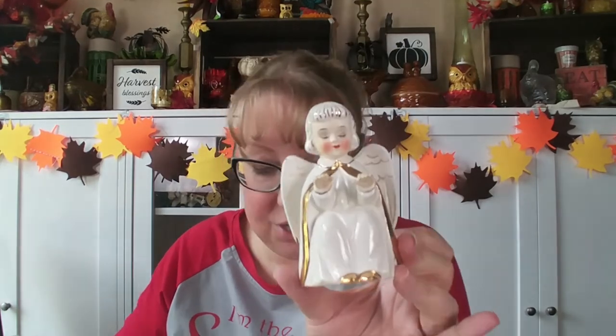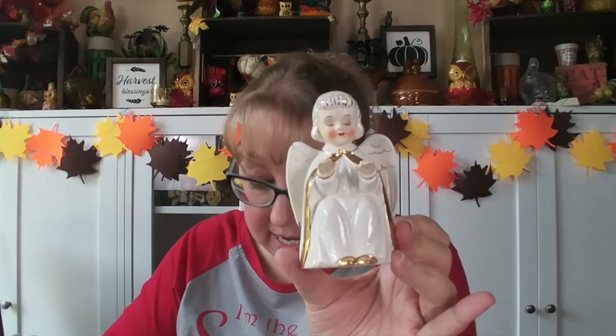Has not been decapitated and reattached. Wings have not been decapitated or reattached. Really pretty condition. This little angel is $8, number 8. $8, number 8 for the angel.